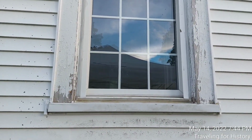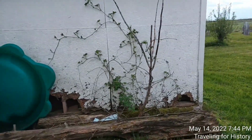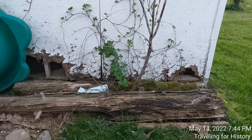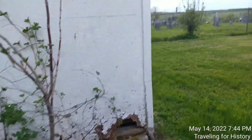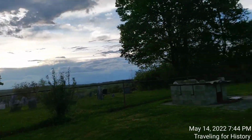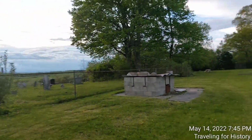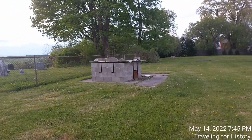Oh, I only see a reflection there. Let's see. There we go. Well, this building definitely needs some help. Oh my gosh, look at that. The cemetery looks pretty old. What is this? Oh well, barbecue? It's sort of like maybe a barbecue with that there to empty the ash out.